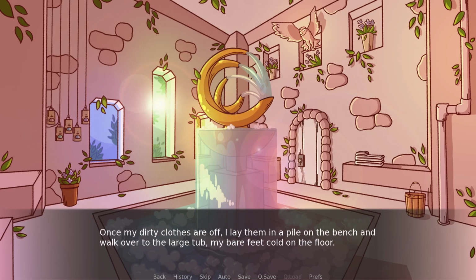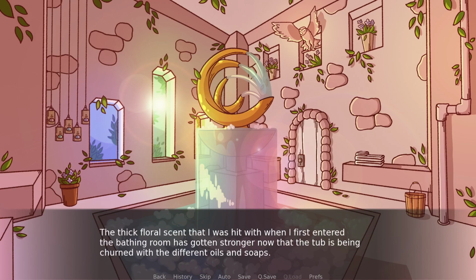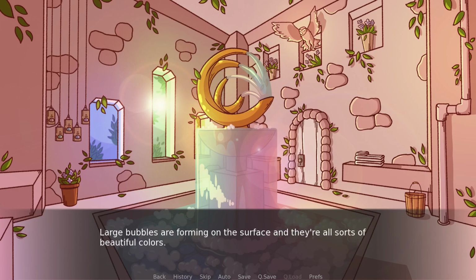Once my dirty clothes are off, I lay them in a pile on the bench and walk over to the large tub, my bare feet cold on the floor. The thick floral scent that I was hit with when I first entered the bathing room has gotten stronger now that the tub is being churned with different oils and soaps. Large bubbles are forming on the surface, and they're all sorts of beautiful colors.